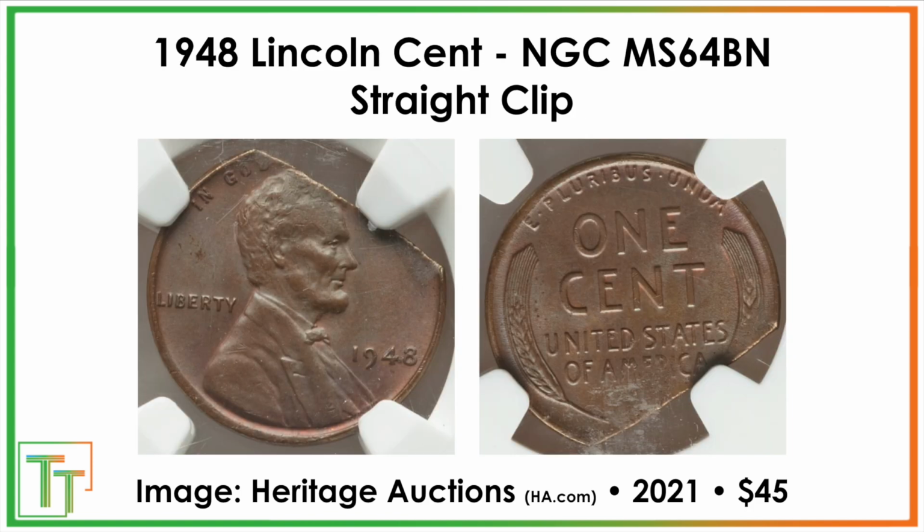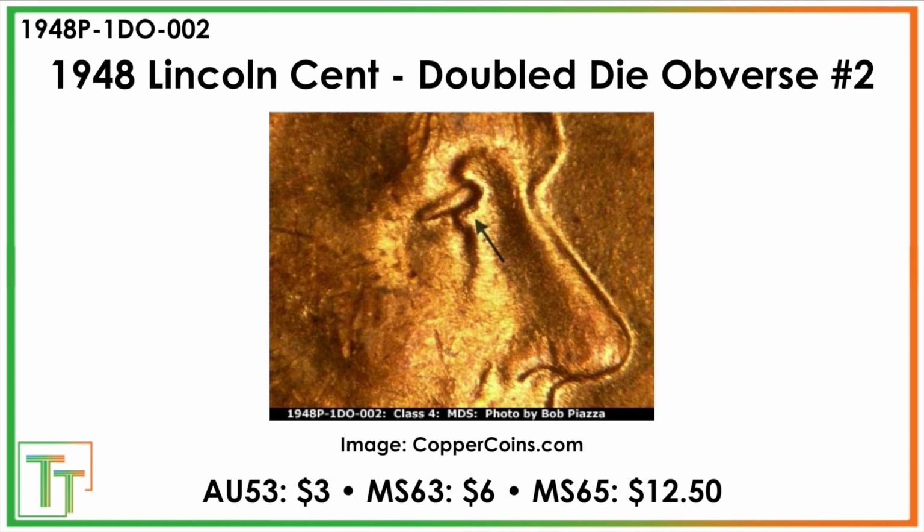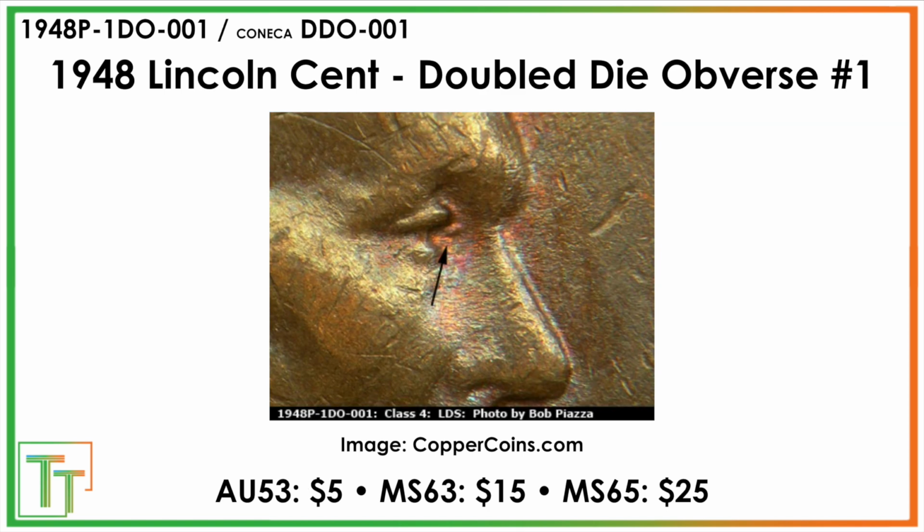This one probably technically counts, but this one was really the only 1948 P that I could find, but hope that you learned a fair amount. There's some interesting, of course, errors and varieties especially to look for, and it never hurts just to be equipped and know what you should be searching for, so good luck doing so.